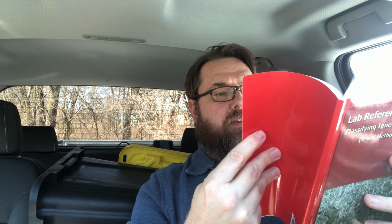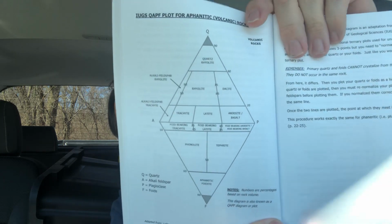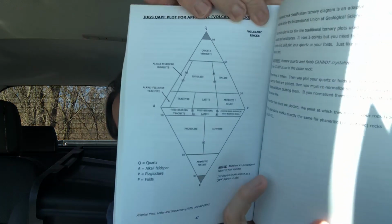So, in the aphanitic or the fine grain, the volcanic rocks, there is also a very similar diagram, follows the same pattern, except it's a lot simpler because unless you have detailed chemical analysis, you can't actually get the chemical makeup of the rocks. This is about as good as you're going to get. I do not have a TAS diagram in here, because you need chemical analysis for that. But this book will show you how to divide those, hopefully in a usable way.